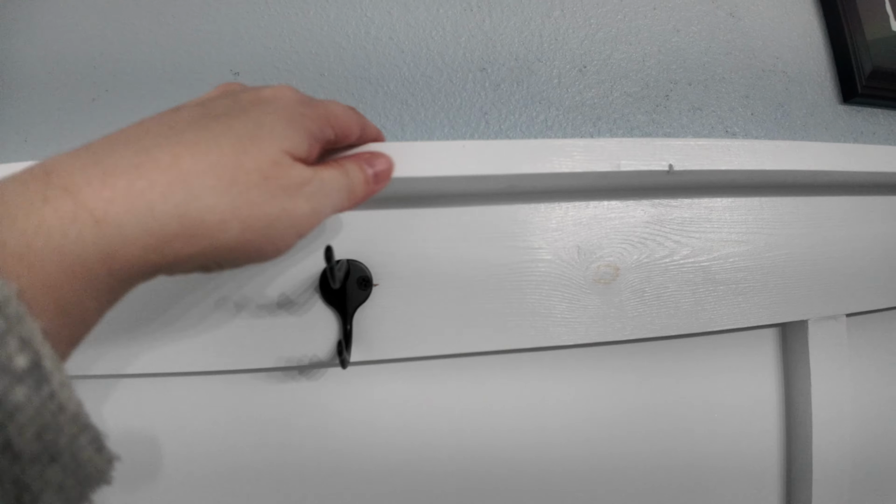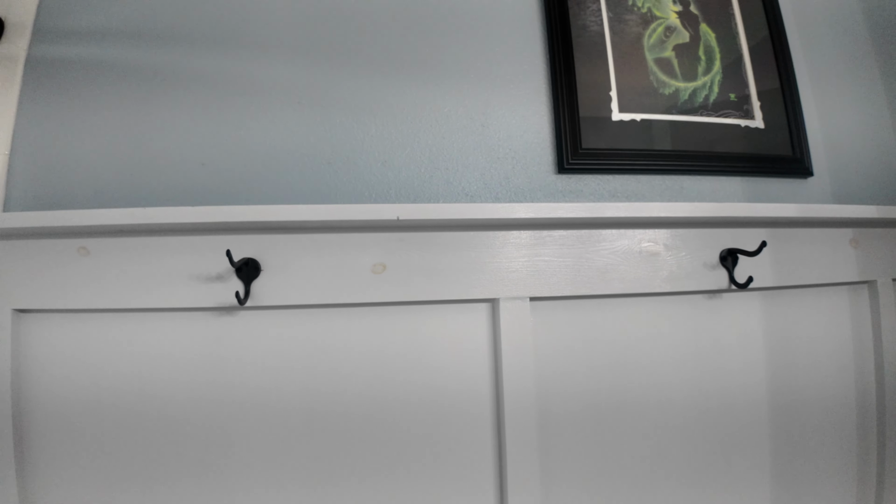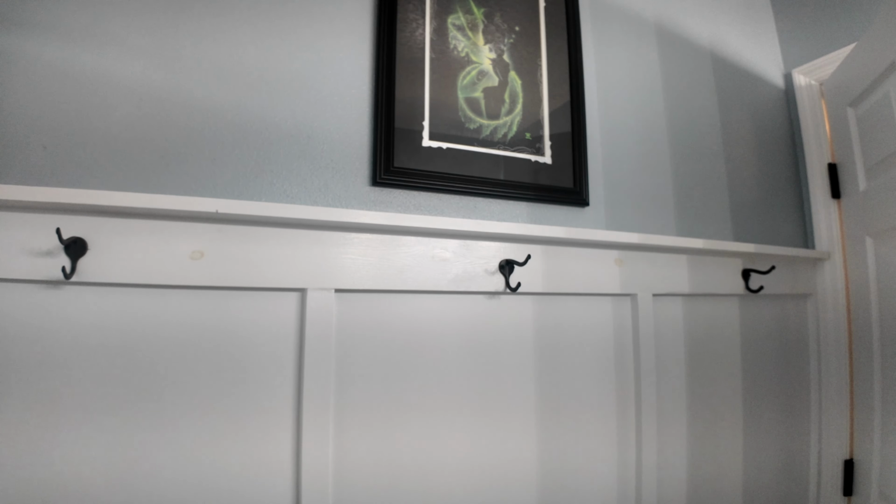Since we added board and batten molding in all the other bathrooms in the house, of course we had to add it in here too. So this whole wall, I'm gonna move this little thing here and close this so you can see. So this whole wall of the bathroom is board and batten, and it has a little ledge here for you to kind of set things up there if you want. We added these hooks so that you can hang up your towels.